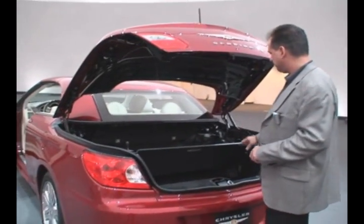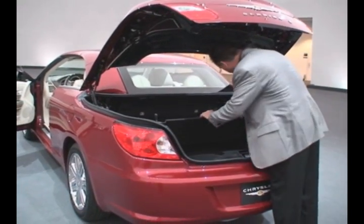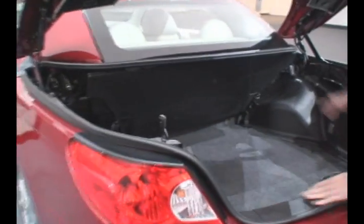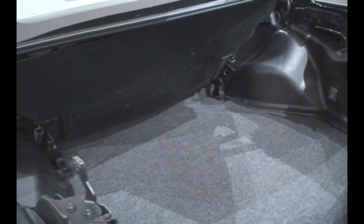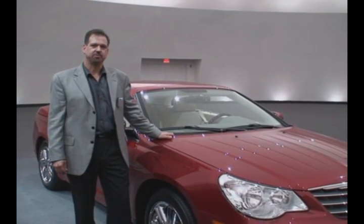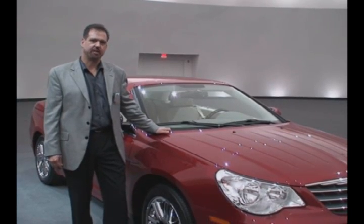This is pretty impressive. This is the luggage protector for the convertible top, which folds up and out of the way, creates a lot of storage area there. The all-new 2008 Chrysler Sebring Convertible will be available in showrooms in the first quarter of 2007.